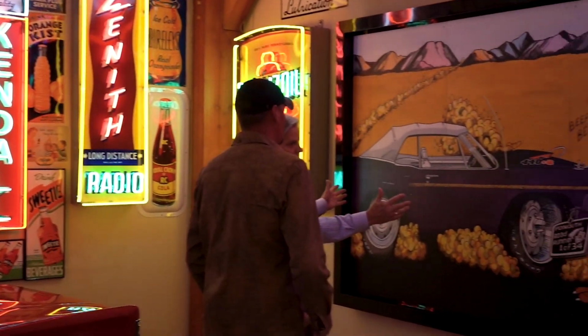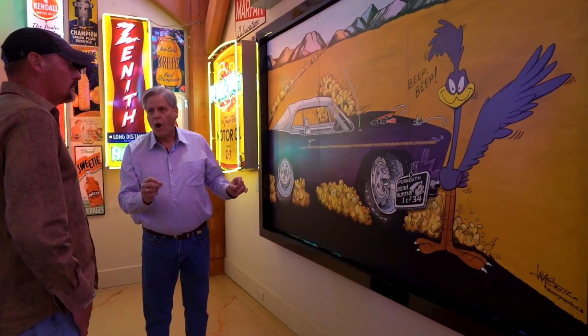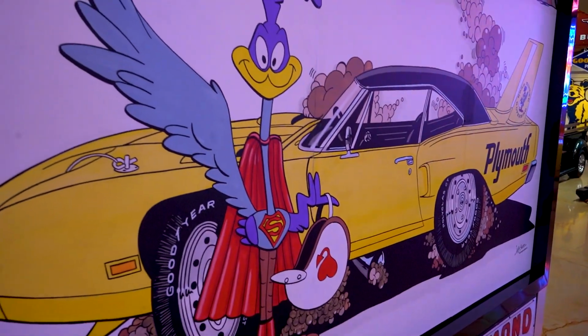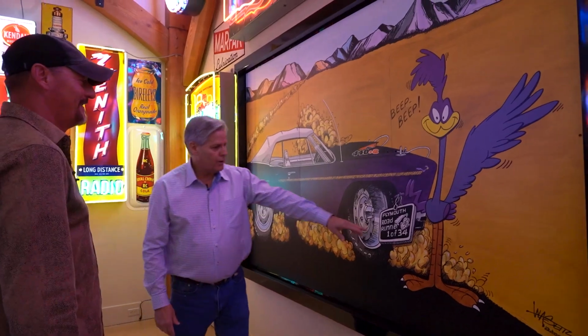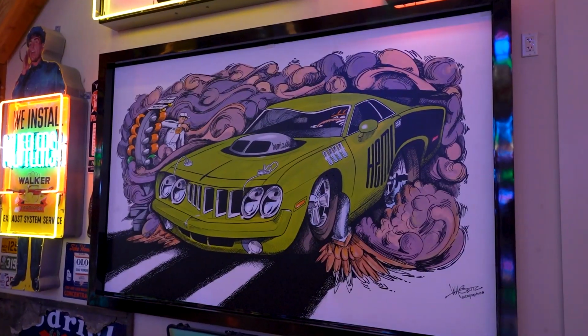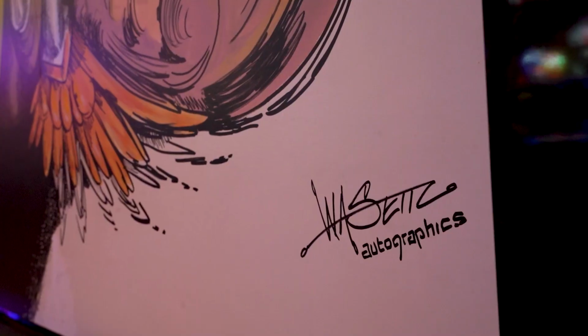This is a 1968 Car Driver magazine ad when Roadrunner was Car of the Year. Bill Seitz, local car artist here, his incredible artwork is displayed all over this building. He took my car, put it in place, and then put Roadrunner 1 of 34. These are all based on the ads that were in the hot rod magazines back in the 60s. And I just changed them all up where we took the original car from the ad out and we put one of John's cars in there. So these all became unique.